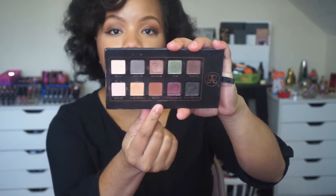I have really never put this down. This shade Sienna is so pretty, and Anastasia's shadows are just amazing. All of them are just amazing. I don't have any of her single shadows, I tend to stick with the palettes, but her shadow quality is amazing. There's not a lot of fallout, and the colors in this palette are just gorgeous. It was like $30, so really great deal, and Anastasia just keeps improving, so I love this palette.